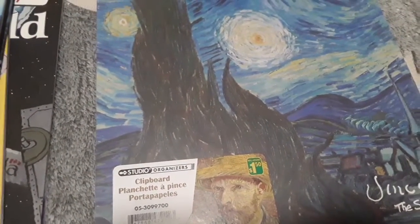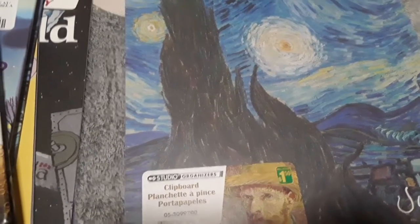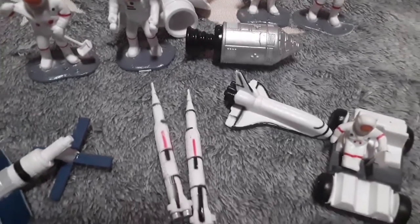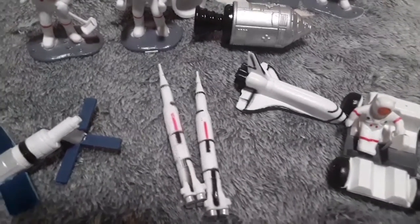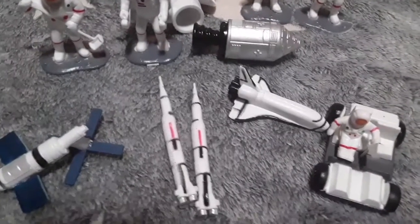So I'm just going to open up that tube and we'll see what the figures look like in there. These little figurines are really nice. They're detailed nicely. So these would be perfect for a little sensory bin or open-ended play. Pair them with some blocks and just let your child use their imagination. But yeah, this was a great buy. So I love these.